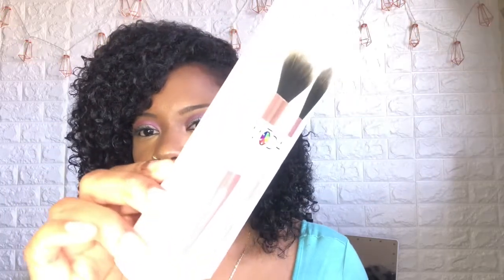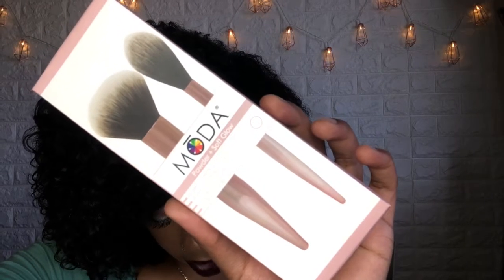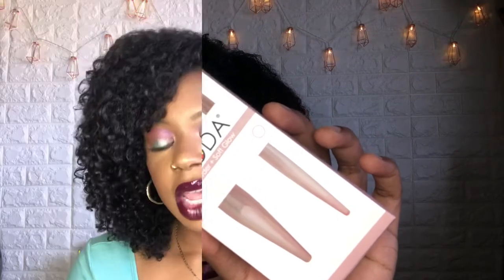So the next product I have is this, try to see if you guys can see it or no. It's a brush set. This is the Moda brushes, the powder and soft glow kit. This retails for $29.99. Let's actually pull this out of the box because the box does not give it justice whatsoever. I'm gonna be able to use them after this video.